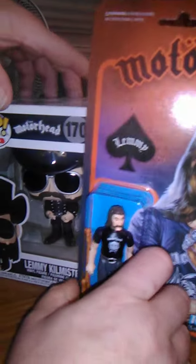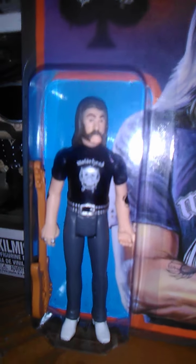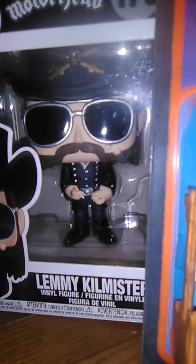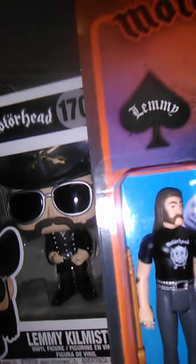Here, we'll put Lemmy and Lemmy side by side. Young Lemmy and old Lemmy. Lemmy was young even when he was old. Hell yeah, Lemmy always had a young spirit. He kicked more ass even in the 70s than anybody does. All these new phony rockers you hear nowadays think they're making real rock and roll, and it's bullshit.